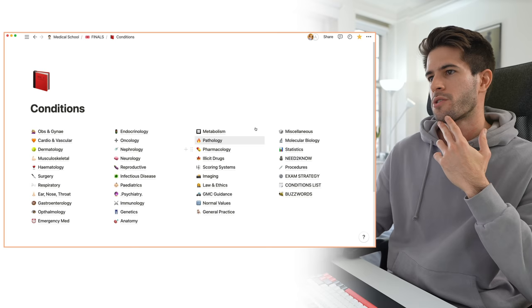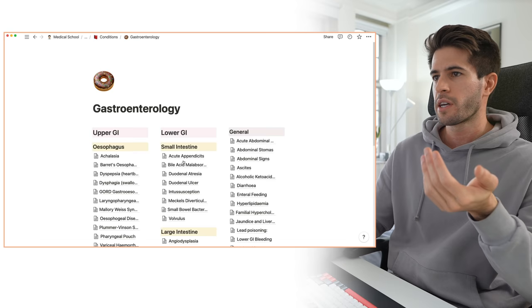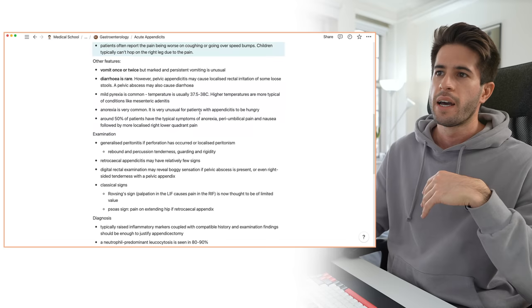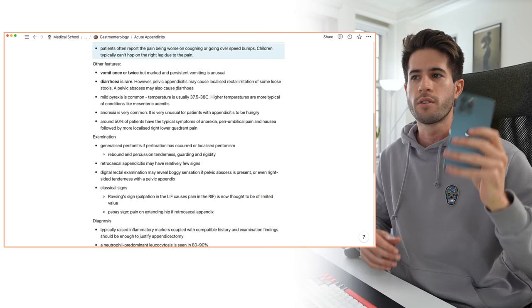So this is a list of pretty much all the conditions that I need to know in medical school, neatly organized by body system. Then if you click into each of these, they're even further organized into different parts of the body. And then each one of these will have a whole bunch of information color-coded according to the different things that I need to know or that I want to know. And you know, it's all there easily with a click of a button. It's on my phone, it's on my laptop, it's on my iPad. I can access it anytime.